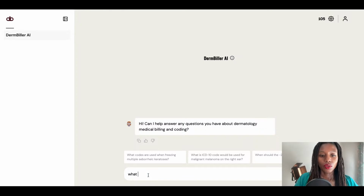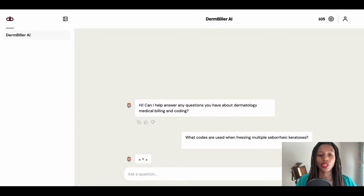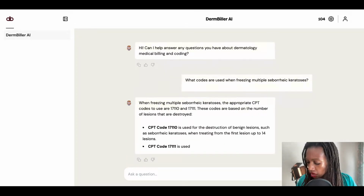So it says what codes, and actually I wonder if I can just copy this. Oh yeah, great. Even better. So yeah, literally, you can look up anything, and I'm going to give you some examples today, particularly when it comes to trying to get your first job in dermatology.